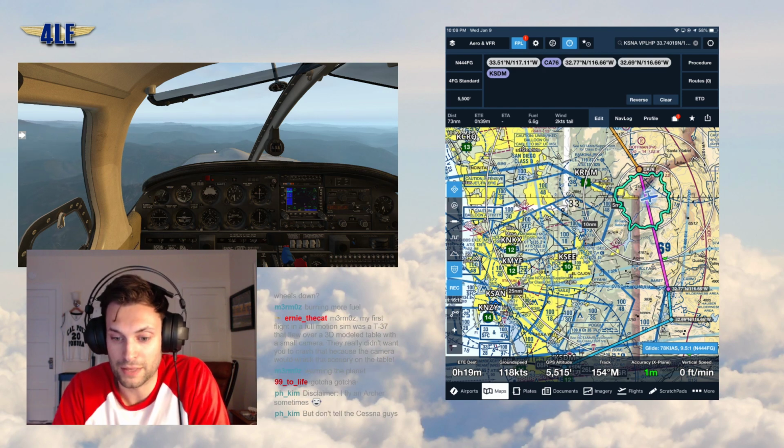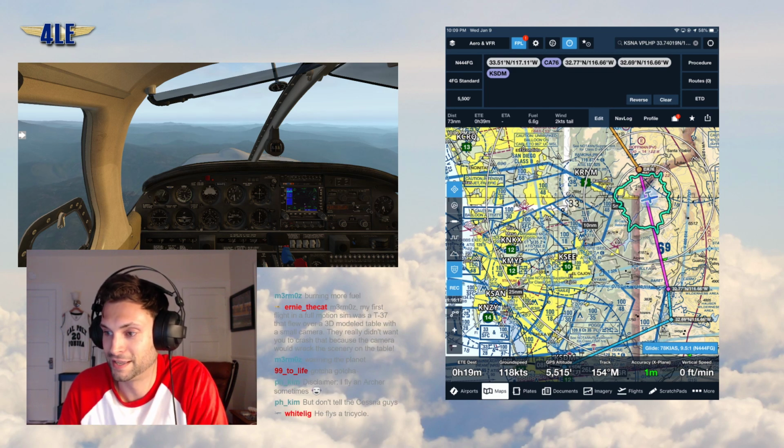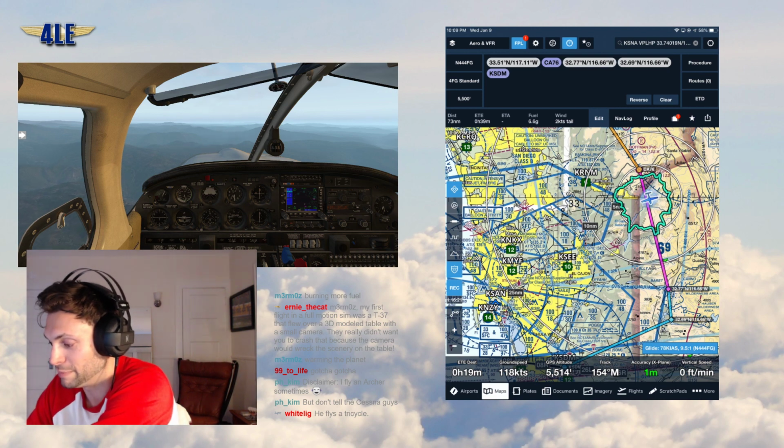And the reason I bought this one instead of the Archer or Cherokee or whatever, I fly an Archer sometimes, is because they're the freaking best.